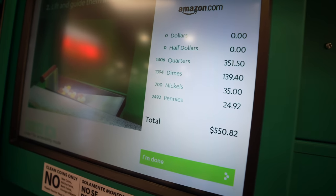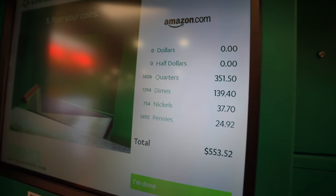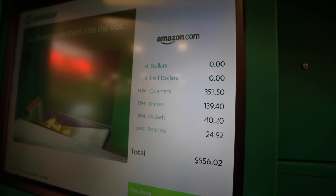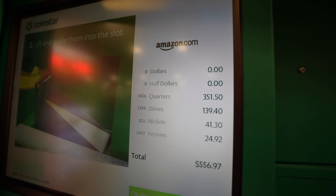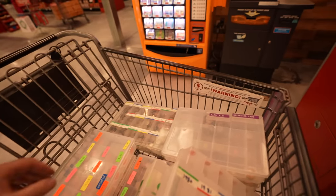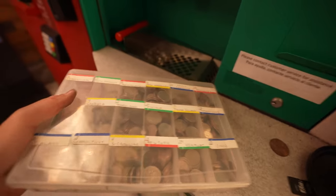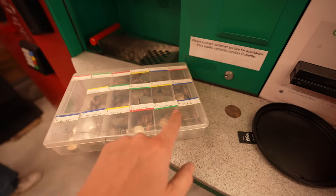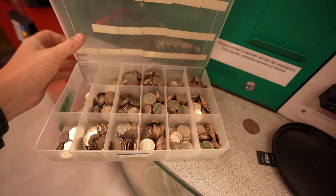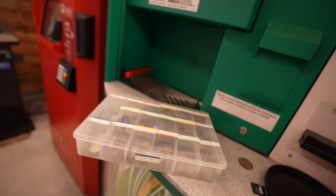With all the nickels. Okay, after the nickels, we're at $557. Let's grab the next victim here. How about some state quarters? These are all state quarters from these 17 states, all organized neatly and about to be unorganized. But there's really not much value to these coins, I don't think. So, I mean, it's a quarter. That's what it's worth.